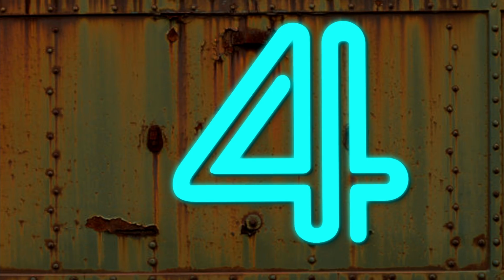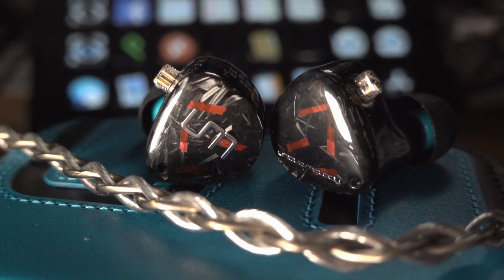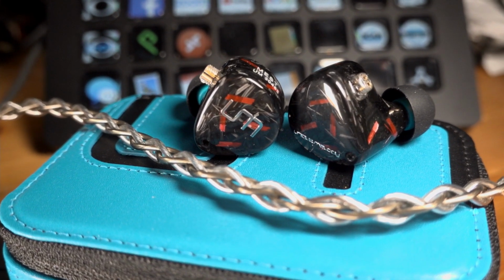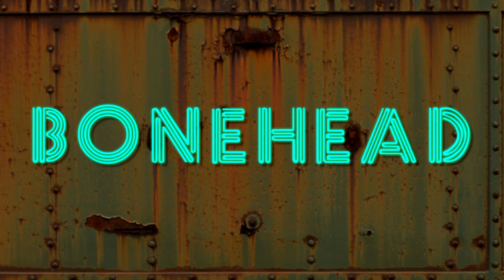At number 4, the unique Melody MEST. The Mighty MEST is my price for performance leader. At $1,300-ish, it does nearly everything as well as the top 3 headphones in this list, but without the wallet-busting price tags. Loads of bass, super fun tuning, all-day comfort, and something called a bone driver, which I never tire of saying. And you should buy it just so you can say you own a bone driver.